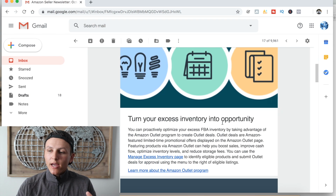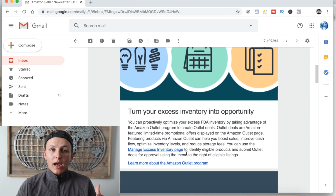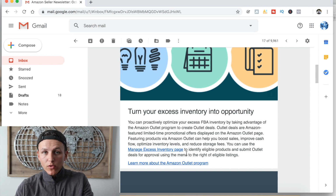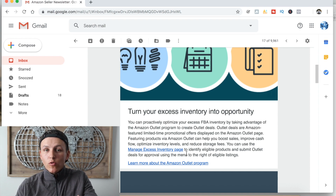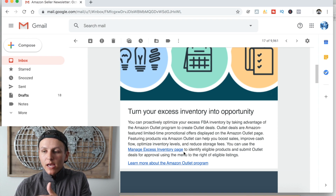And there's a few other things right here. It says turn your excess inventory into opportunity, and basically if you have a lot of excess inventory, for example, you probably saw my video where I sent a bunch of inventory to my house to store it for 6 months until the summer, because it's a seasonal product. If that's you and you don't live in the States, you could do something like this, and you hit manage excess inventory, and you can run what's called an outlet deal if you qualify. This is going to help you get rid of your inventory so it's not just sitting there. You can improve cash flow, so that you don't rack up all these storage fees. So this is another huge perk that came along with this newsletter.